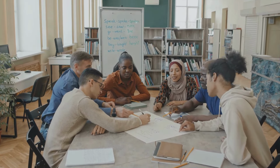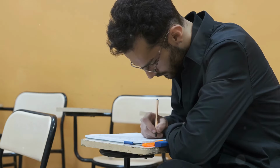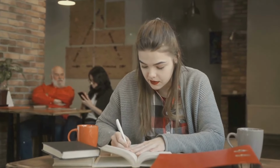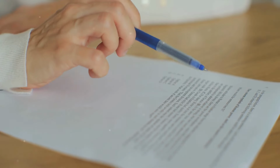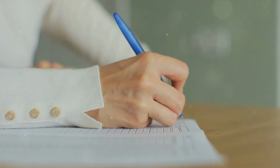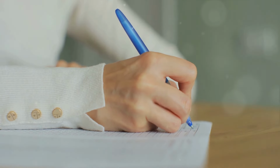Preparing for these English exams can seem daunting, but with the right approach, it's absolutely manageable. Practice is key. Familiarize yourself with the test format, work on sample questions, and consider joining a test preparation course. And remember, these tests are not about perfect English, but about effective communication. So let's recap. To study in New Zealand, you need to prove your English proficiency, usually through an internationally recognized test. If you don't meet the requirements initially, there are language courses available to help you improve. Now that you're equipped with all this information, you're one step closer to your dream of studying in New Zealand.